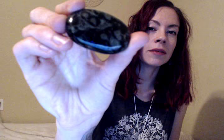I have another Kambava that I purchased. I'm going to show you. This is a pocket stone that I bought for myself, and it's so lovely. You can really see the pattern on this one. It's like swirling kind of shapes.